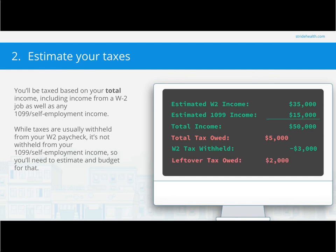That means that you would actually only owe in estimated payments $2,000, because of the $5,000 that you owe in general on your total taxable income, $3,000 of it is already withheld for you and remitted to the IRS for you. So that leftover tax owed, that's what you're going to be calculating your quarterly payments on, not the entirety of the $5,000 that you owe on all of your income. That $2,000 is just the amount of your tax owed that isn't already taken care of for you.